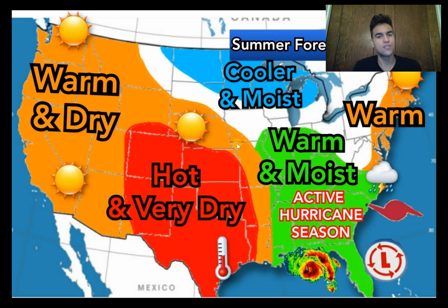You can rest assured that, well, I shouldn't say rest assured because it's definitely not necessarily good news, but you could be sure for the most part that this hurricane season will be well above average when it comes to the number of tropical cyclones. So make sure to keep that in mind along the coast.